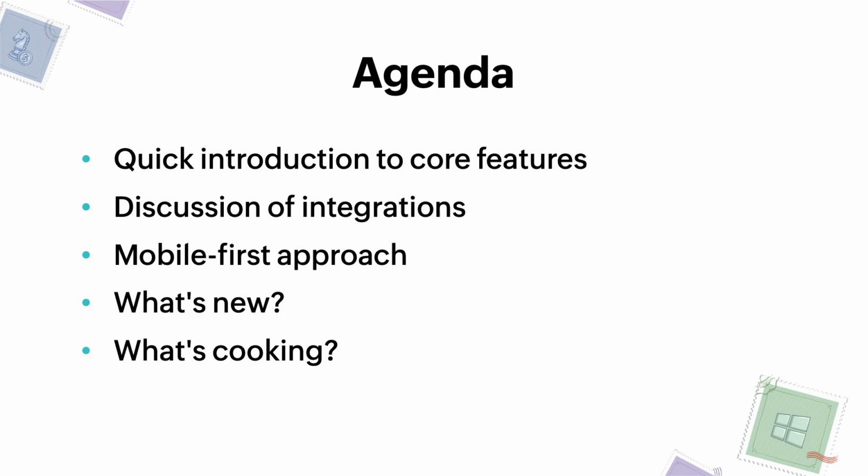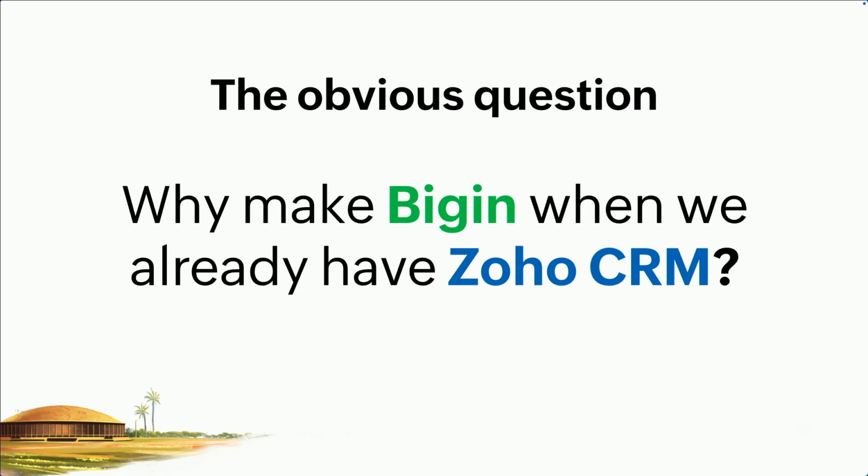And what is a mobile first approach? So let's talk about the mobile first approach that we have in Bigin. And of course, what's new? What do we have? And of course, what's cooking? What's coming up? I think we have this obvious question wherever we go: why Bigin when you already have Zoho CRM? So what can be the answer to it?